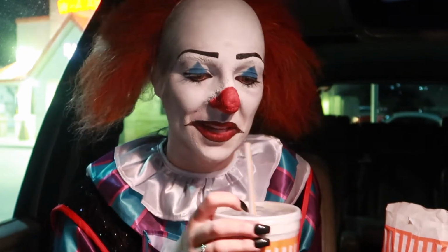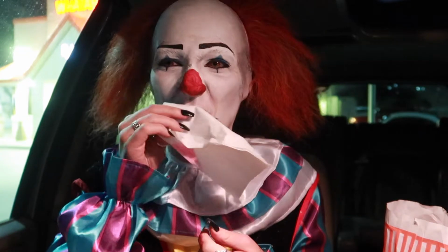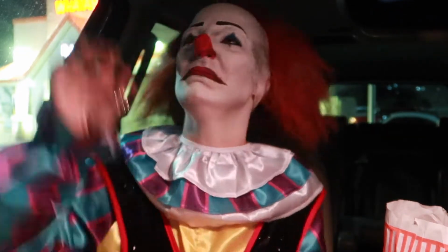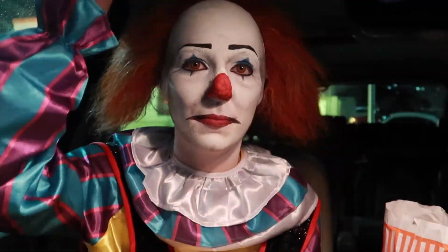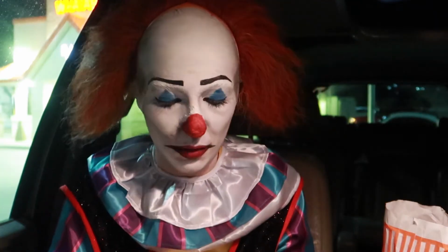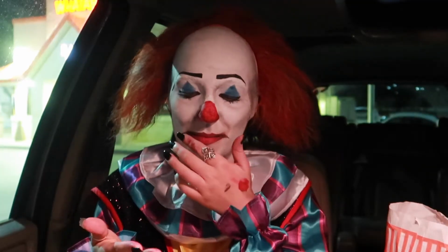These lips are so gross. A few moments later. You feel it? Yeah. Let me see. Aquaphor won't make it better. 12 seconds later. Pennywise just came back from Makeout Reef.